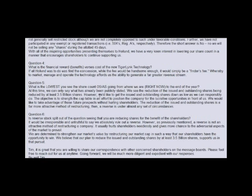Question 5, what is the lowest you see the share count, OS, AS going from where we are right now to the end of the year? And he basically just says right now, as we have planned, is the 3.5 billion share reduction.